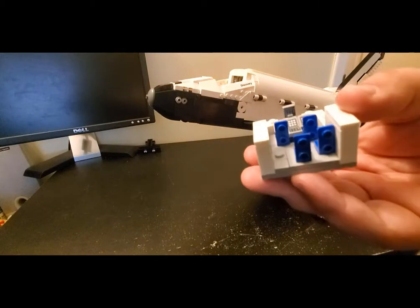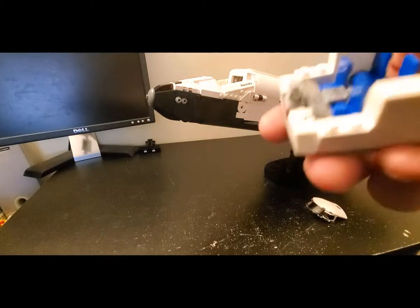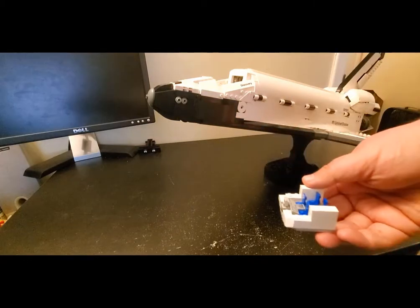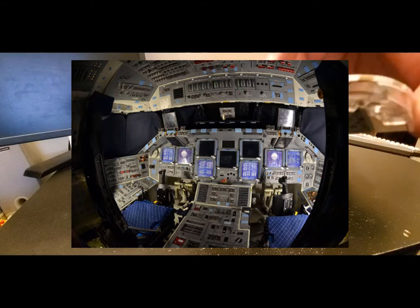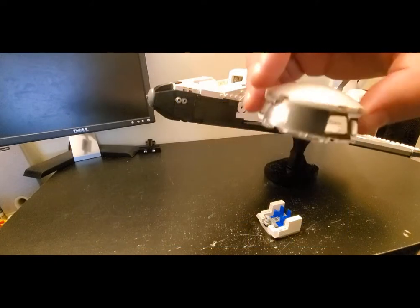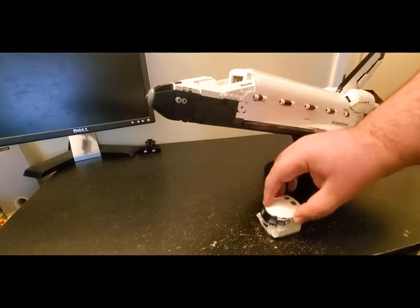All kinds of computers and stuff, kind of true to the shuttle. Lots of computers inside the real shuttle if you were to look at that. Really, really nice printed windshield piece here. Probably exclusive to the shuttle, but we'll see if they continue using this elsewhere.